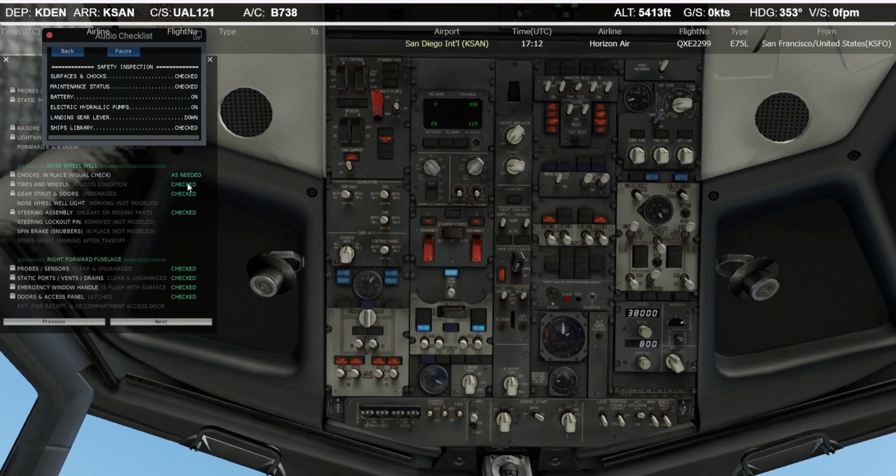Okay, safety inspection checklist. Surfaces and chocks. Checked. Maintenance status. Checked. Battery. On. Electric hydraulic pumps. On. Landing gear lever. Down. Ship's library. Checked. Safety inspection checklist complete.